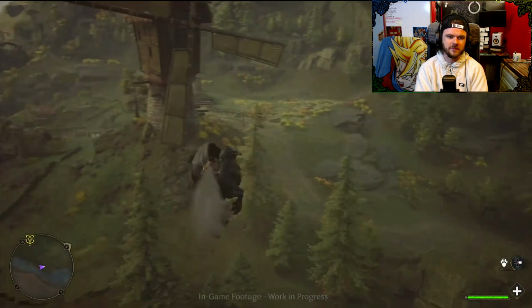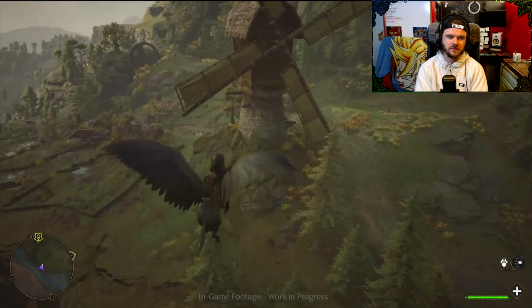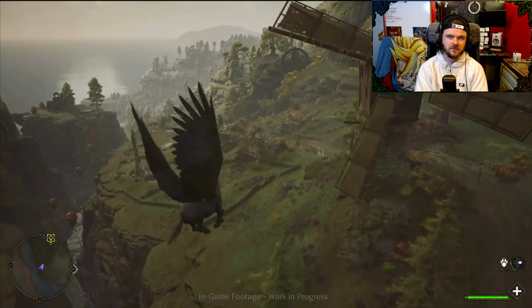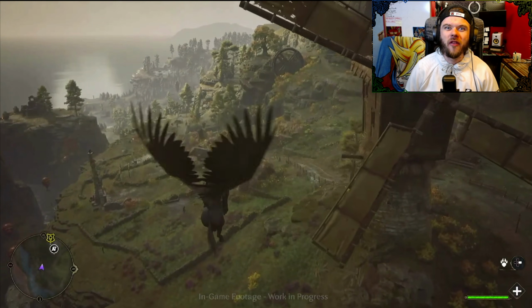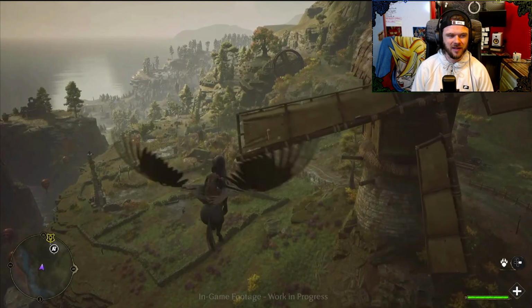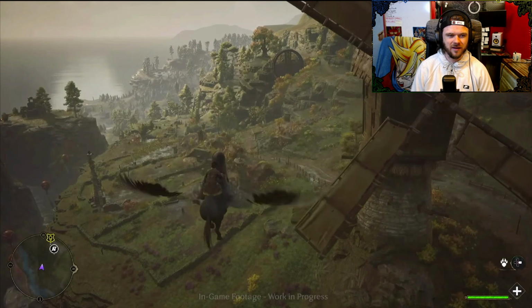Yeah, I love this vista too, and I'm going to have Andrew stop here. We're going to use a bit of dev magic to change the seasons. Actually, I want you to see what the world looks like covered in snow. Yes, please. I love snow.